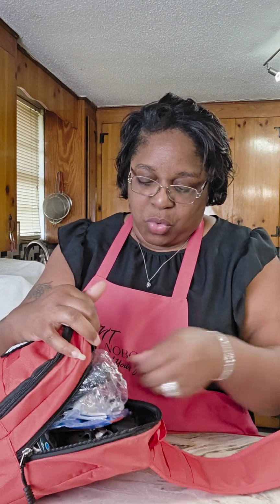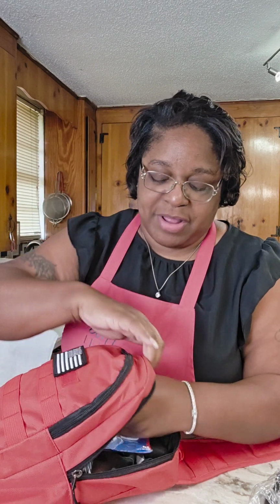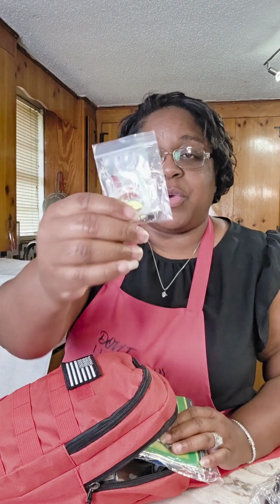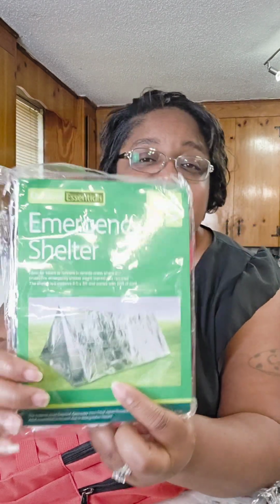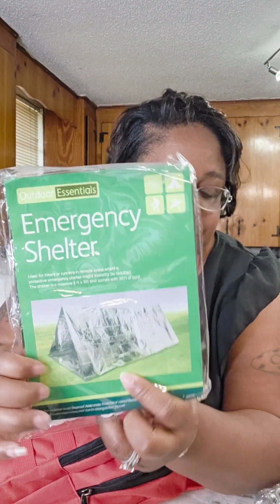You have glow sticks in here. You have gloves, more rope, fire starter. You have a key that will open cans. You can open things with it. You can also measure things with that. These are Q-tips. You have an axe. A whole axe in here, y'all. When you least expect it, it's like, why do I need an axe? You never know. But it fit in this bag and it's handy. You have fishing wire, hooks, and lures. You have an entire tent, emergency shelter.